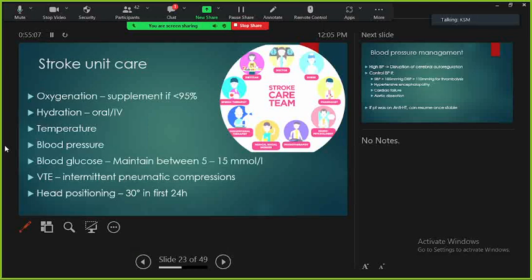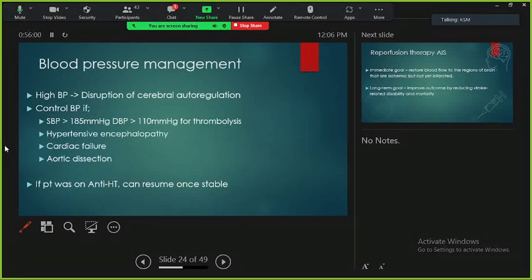The things that we should look at in the patient following acute stroke care begin with the oxygenation of the patient. So supplement oxygen if saturation is less than 95, this is for normal patients. If they're having carbon dioxide retention, I think it's 82. Then hydration, oral or IV. Overhydration is not good because it can worsen the cerebral edema. And then control of temperature, management of blood pressure, and the blood glucose. Both hypo- and hyperglycemia are neurotoxic. Therefore, keep the blood sugar controlled without getting into very tight control. And thromboembolism prophylaxis, usually with mechanical methods in the early stage. And then head positioning at 30 degrees in the first 24 hours to reduce the brain edema. These are the basic things which can be easily done when you are treating a patient with acute ischemic stroke. Even in the ward setup, these things can be done.